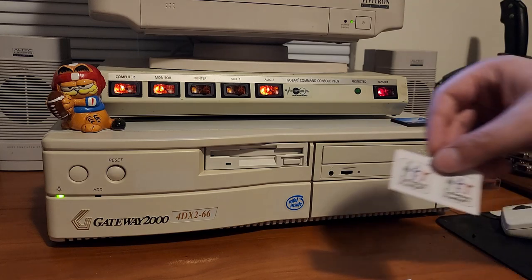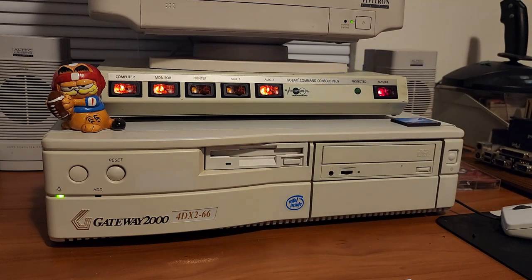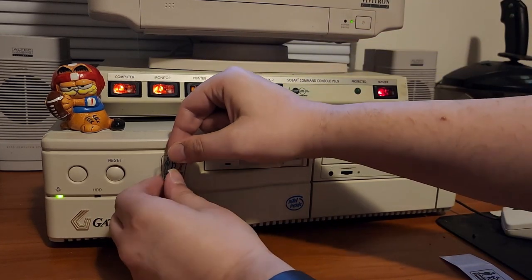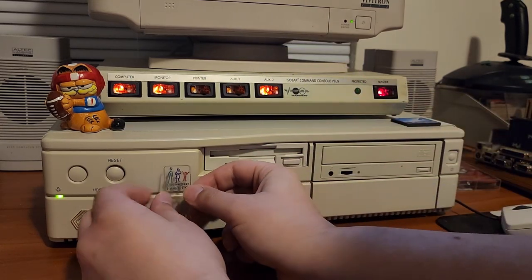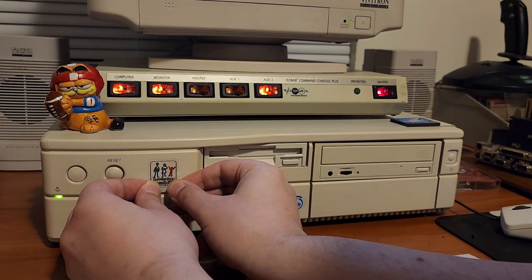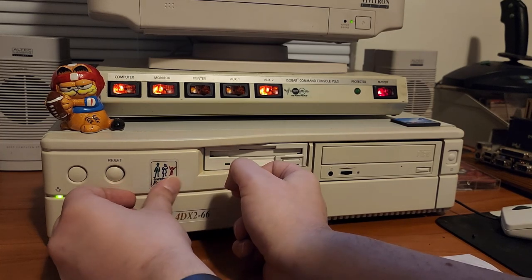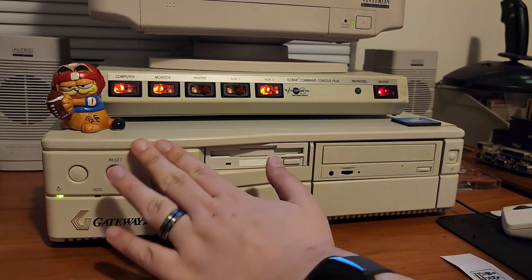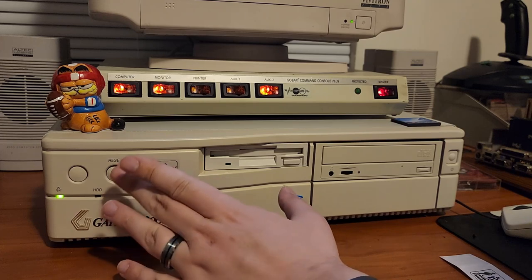And the Gateway 2000 family PC sticker, which I got two of them. I got one for my Gateway 2000 tower as well. This one goes a little bit to the left of the floppy drive, kind of in the middle between the floppy drive and reset button. So I am going to see how that looks. Oh, that looks really nice, actually.